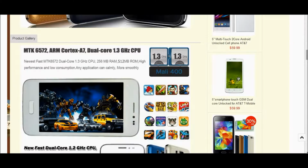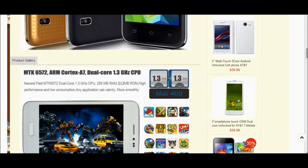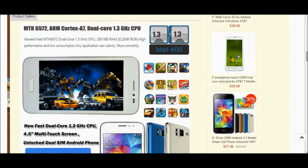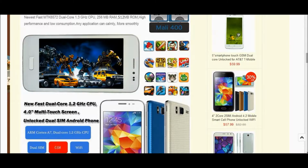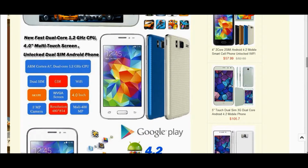As you can see, it says it's a dual-core 1.3 GHz CPU. That's fine. Really, I recommend you getting a lot better CPU, especially for Jelly Bean, but that'll do what you need to do. The one thing that really looks like shit, and that is shit, is the 256 megabytes of RAM. The reason that's shit is because that's not even close enough to what Jelly Bean needs to even run decently. At least with my experiences, you at least need like 1 gig of RAM to run Jelly Bean decently.